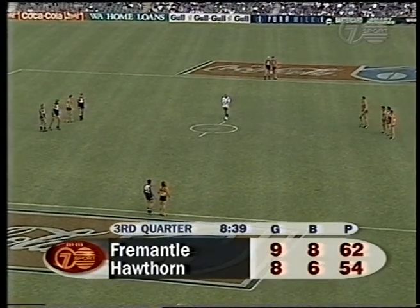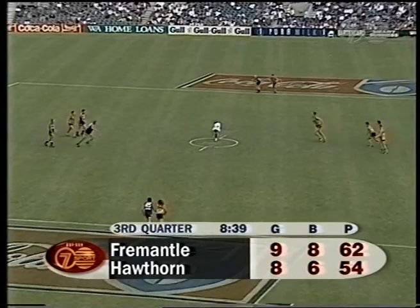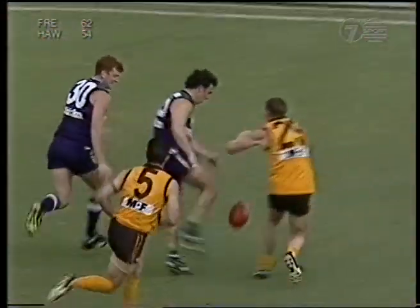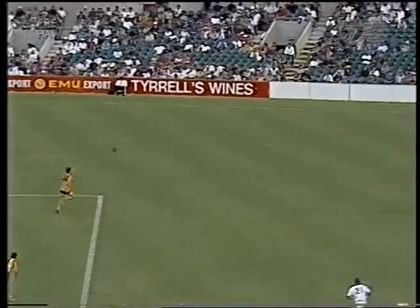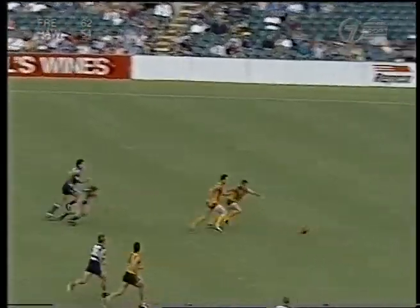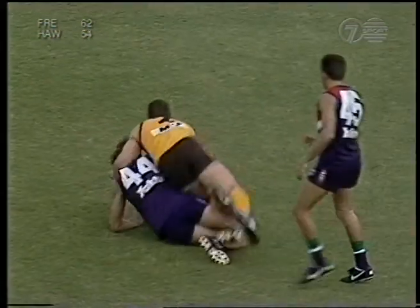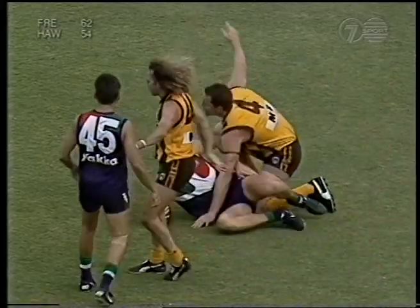Just over 8.5 minutes to three-quarter time. 9-8, plays 8-6. There's Norris out of the middle, down towards half-forward. Allen's in front down there. Fickle bounce eluded him. Now Graham having a good turn, comes away from half-back towards the middle. Bandy slides in, takes the mark on his chest.